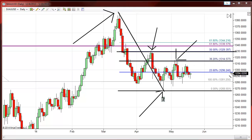Now, the 23% level takes us to just below 1,300 per ounce, and that's the area I believe it's struggling with now. If we look at especially this small green body right here and these last couple of days, you can see that it has not, on a closing basis, been able to close at or above that particular point. And that's where our current resistance level is really holding from.